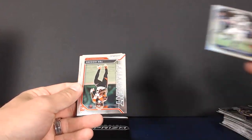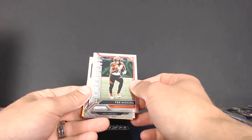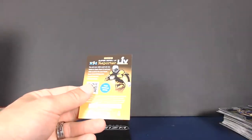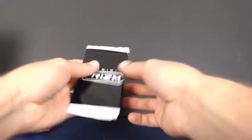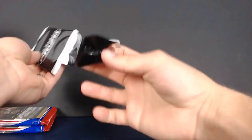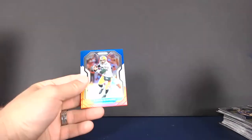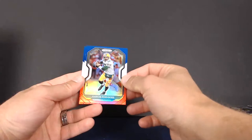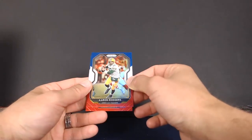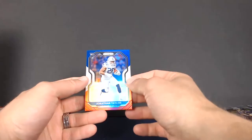An emergent T. Higgins for the Bengals. And behind it, we got a Jet. It's going to be James Morgan. Going to be Baker. Nice red, white, and blue, Aaron Rodgers. There you go, Packers. And we got a Colt. Going to be Jonathan Taylor. There you go. Nice red, white, and blue, Jonathan Taylor. He's a monster.